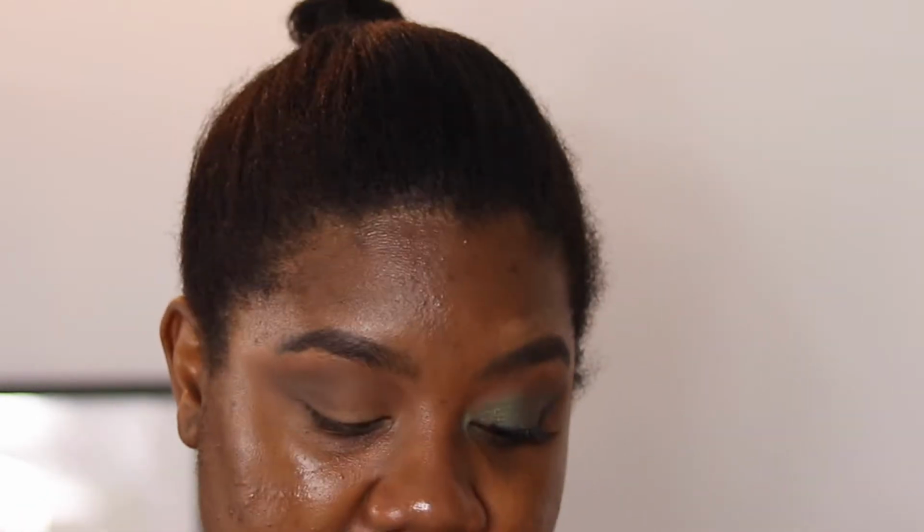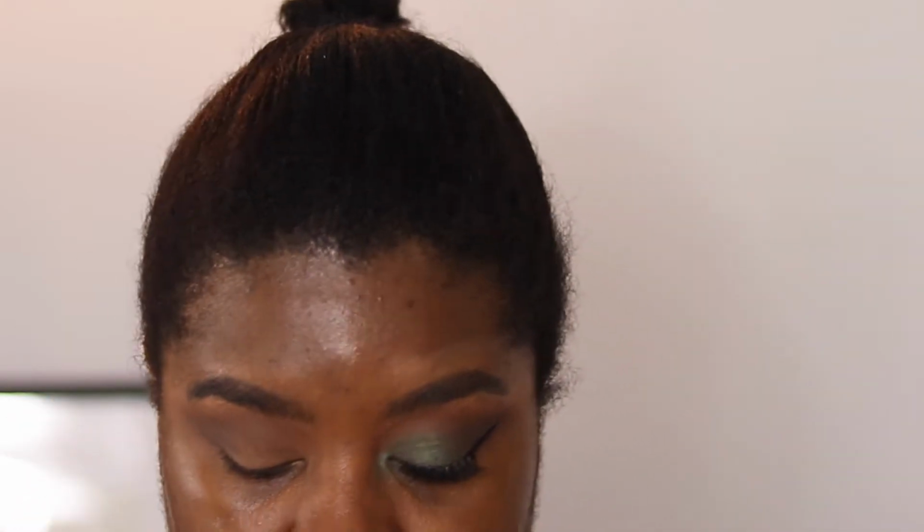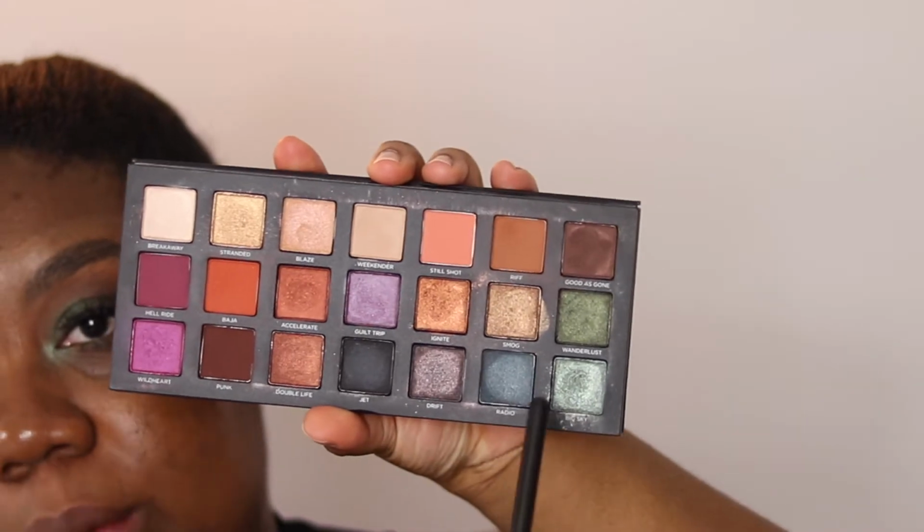Now I'm going to step into our shimmer shade. So take whatever flat packing brush you use to place shimmers down, or your finger, whichever you prefer. I've got my MAC 242, and we're going into the shade Wanderlust first, which is an emerald type of green shade, beautiful shimmer. We're just going to pick that up on the MAC 242 brush and place that on the gap that we have left basically.